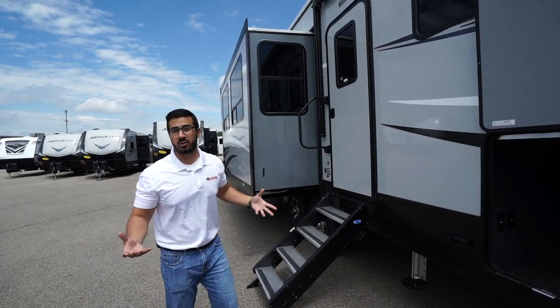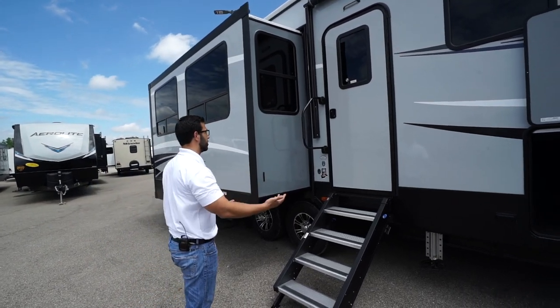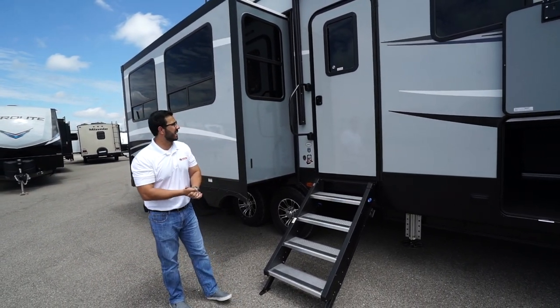So why don't all manufacturers do it? Because it costs more money. So it has to be a higher end RV to be able to put that in.